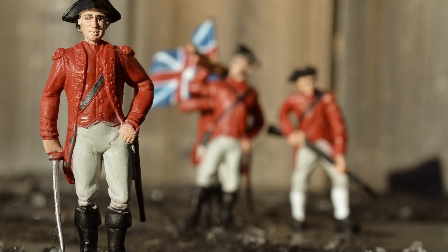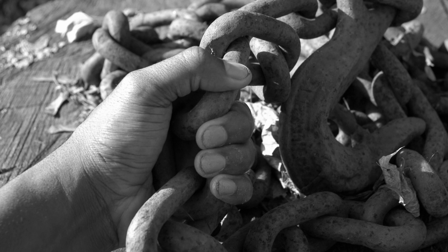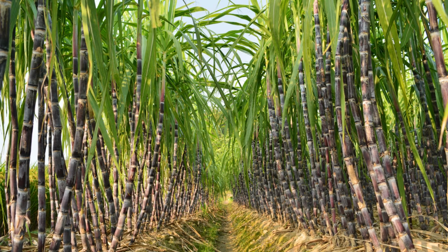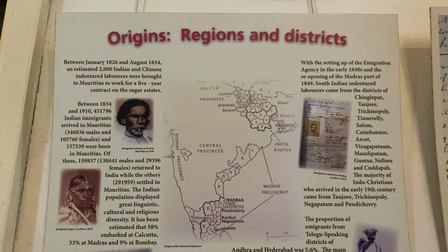In 1814, Britain took over, and slavery was abolished two decades later in 1835. This was believed to be because of the uprisings of the French Revolution and the retaliation of enslaved communities in the British colonies. This was an important turning point because without slaves, the sugar plantations had to bring in some 500,000 indentured servants from India.